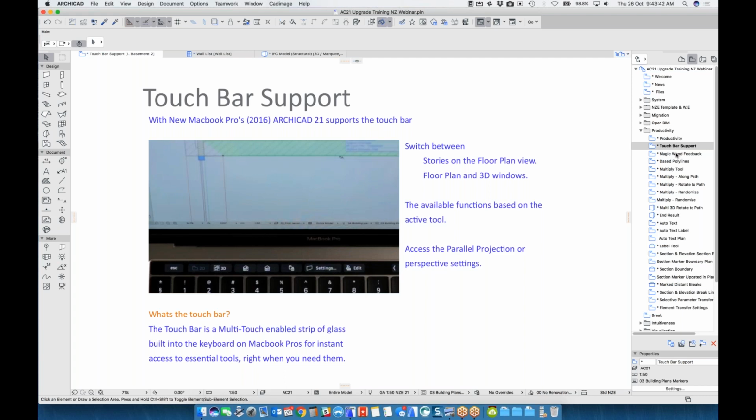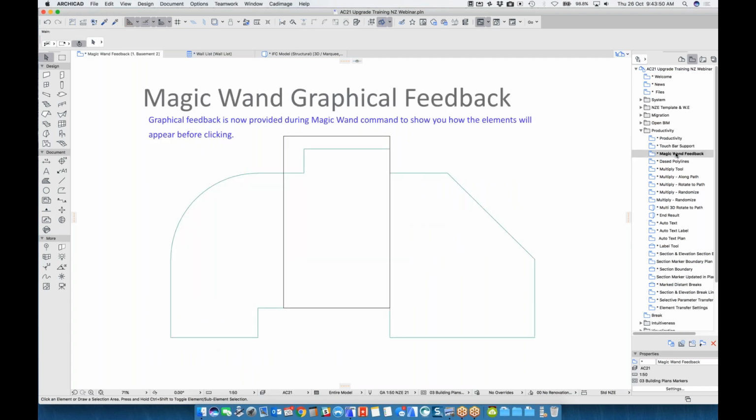Yeah, that's just for the Mac people who are using the new laptops. Something for everybody, the Magic Wand. The Magic Wand now has a bit of graphical feedback so we can see what is going on.